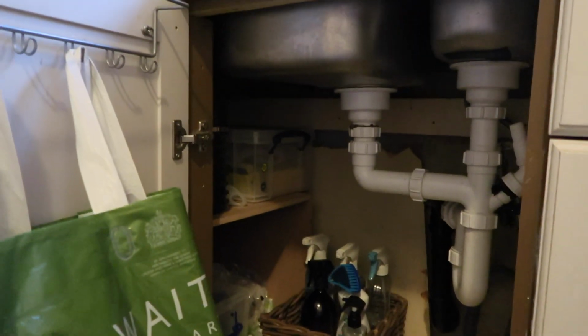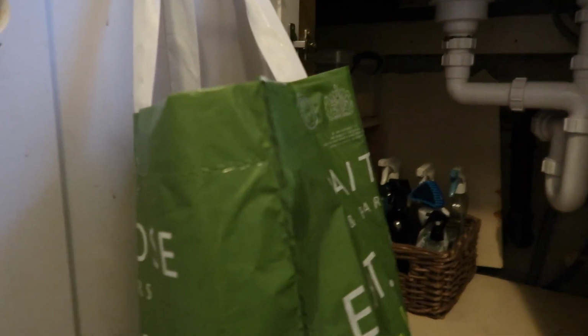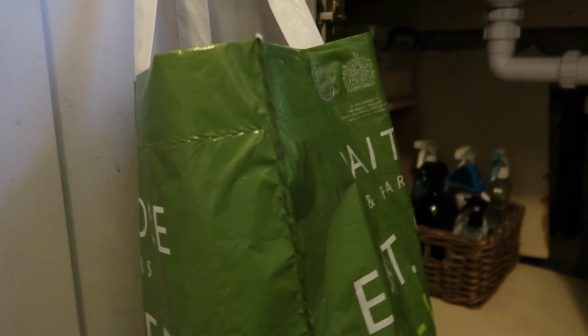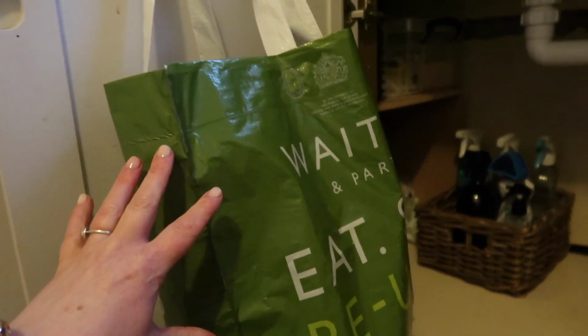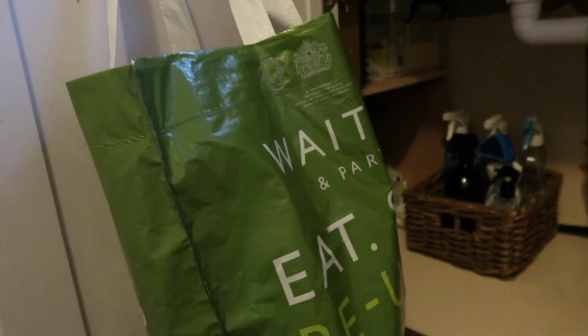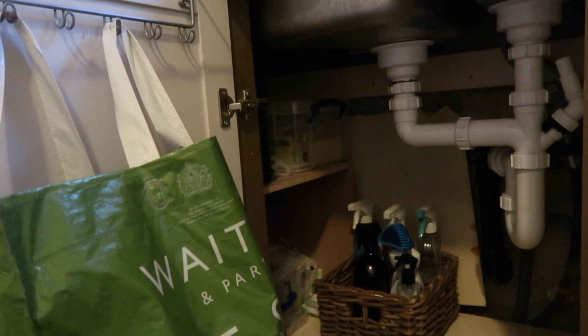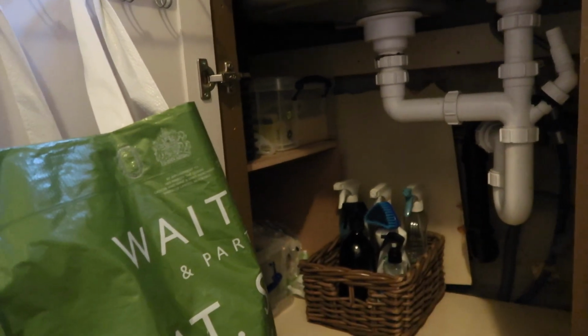Okay, cleaning cupboard number 1 done. This feels so much better to be in, and I've managed to hide the bag of recycling. I just forgot if I mentioned that we have this Waitrose bag here, because this is what we use for our recycling. A bin's in there for general waste, but we put recycling here, and then one of us takes it out, I say one of us, Lee takes it out every night and puts it in our recycling bin, because it's not outside our house, we have to go around the corner to our bins.